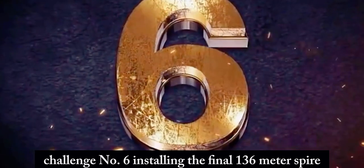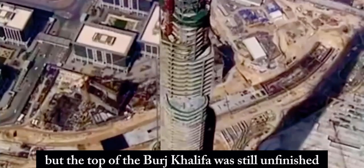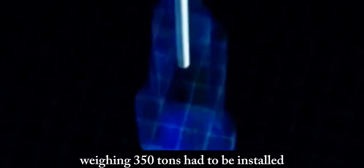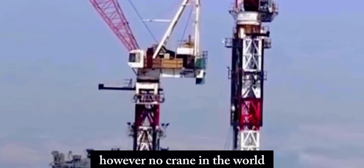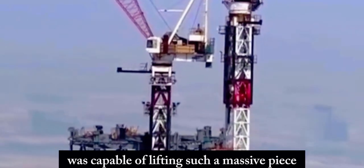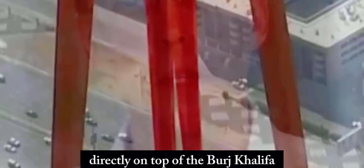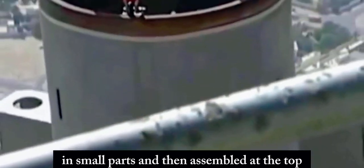Challenge number 6. Installing the final 136-meter spire. In the final year of construction, everything was nearly complete, but the top of the Burj Khalifa was still unfinished. A 136-meter long steel spire weighing 350 tons had to be installed. However, no crane in the world was capable of lifting such a massive piece to that height. To solve this, engineers decided to assemble the spire directly on top of the Burj Khalifa. The steel structure was transported to the upper floors in small parts and then assembled at the top of the building.